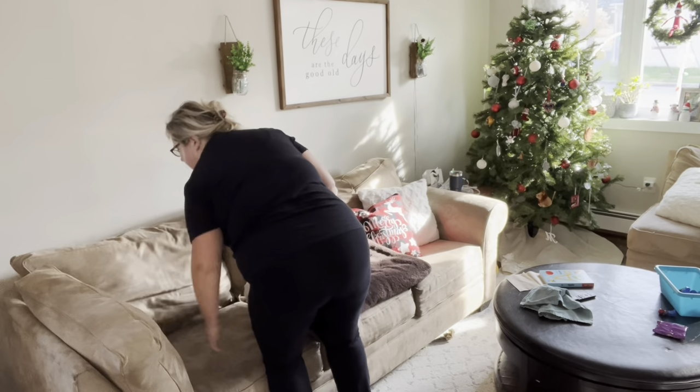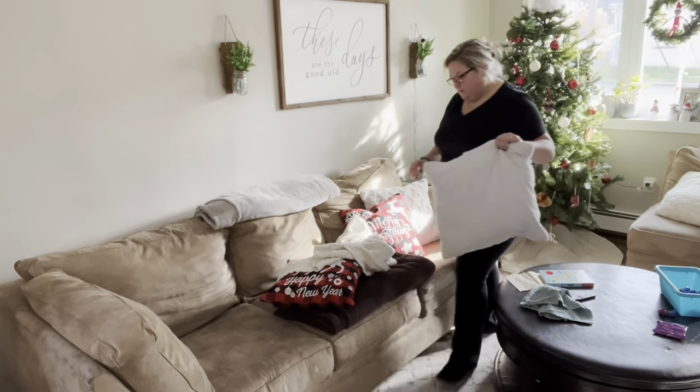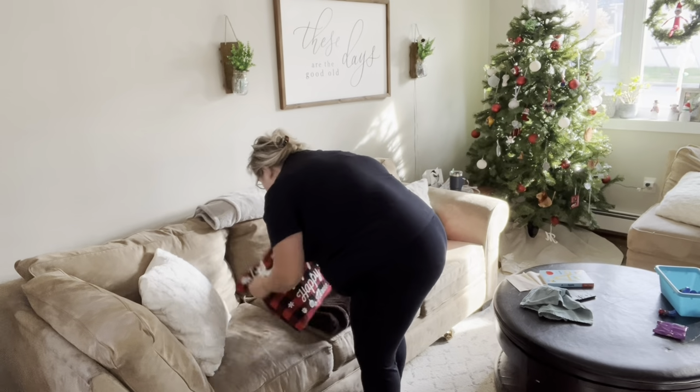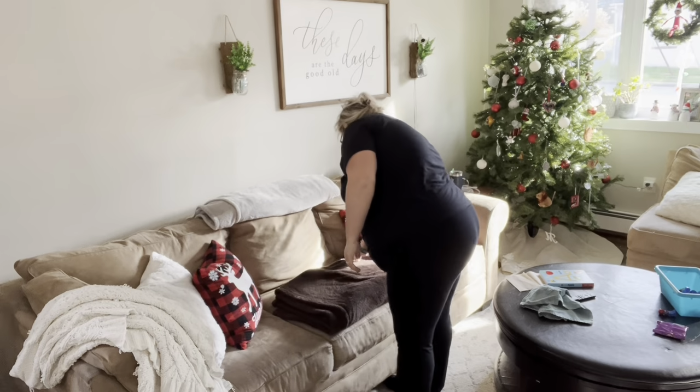All right, so now I am moving away from the kitchen. I'm not doing the dishes. I piled them in the sink. I wiped down the table. I got that cleared. And now I'm going to go ahead and start my living room here.